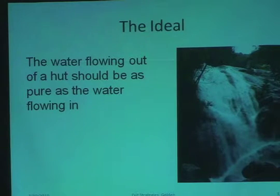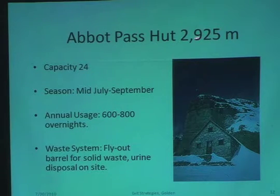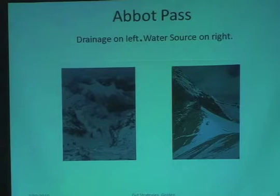So if you're not interested in waste management, build below polluted water courses. That's what I would suggest. I just want to have a very quick study here of Abbott Pass. This hut is about 10,000 feet high, with a capacity of 24 and 600 to 800 overnight uses. They fly out barrels of solid waste, and urine is now disposed of on the site.